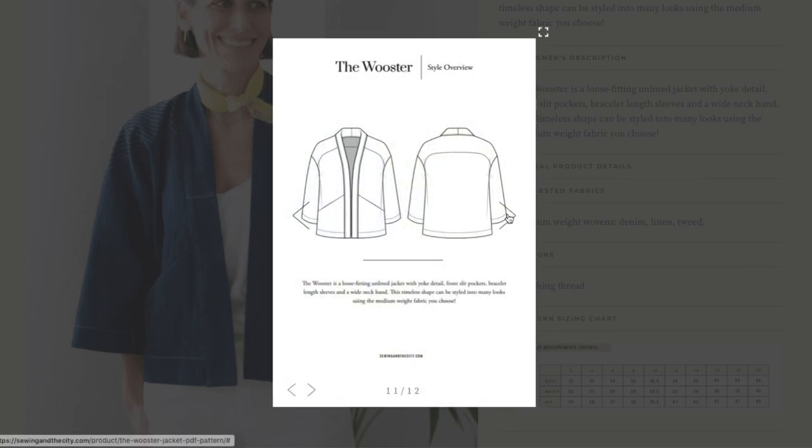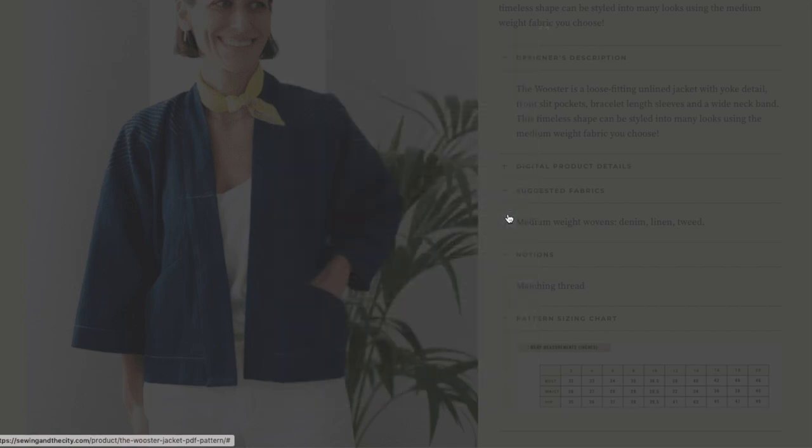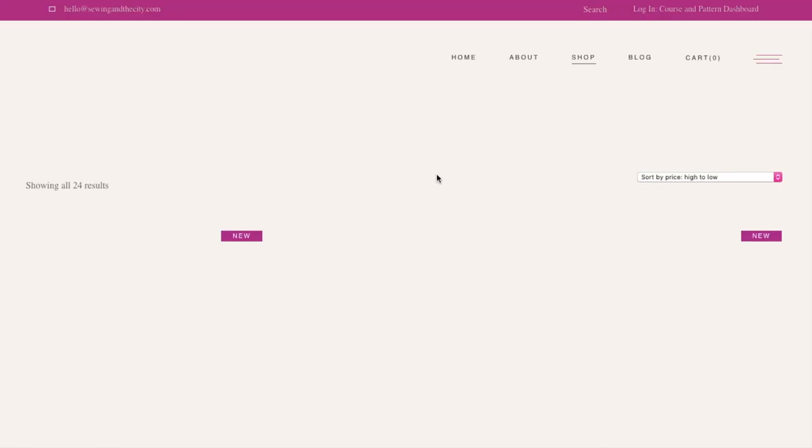And then back to our line drawings, back to our materials list, and the measurements were on there too. So, finished garment measurements, it's oversized all over. So you wouldn't have to worry too much about getting this guy to fit. All right, that's the Wooster.